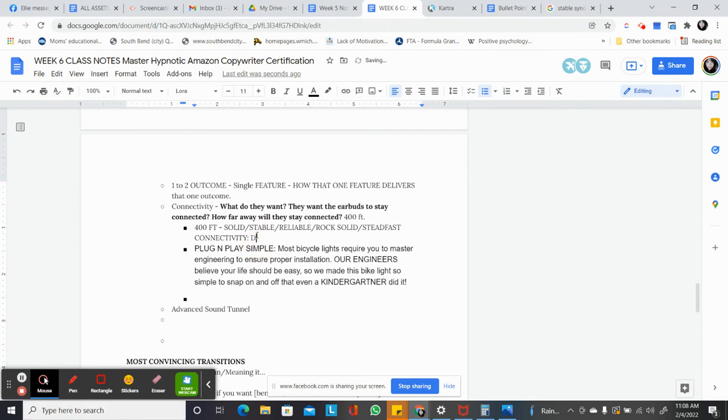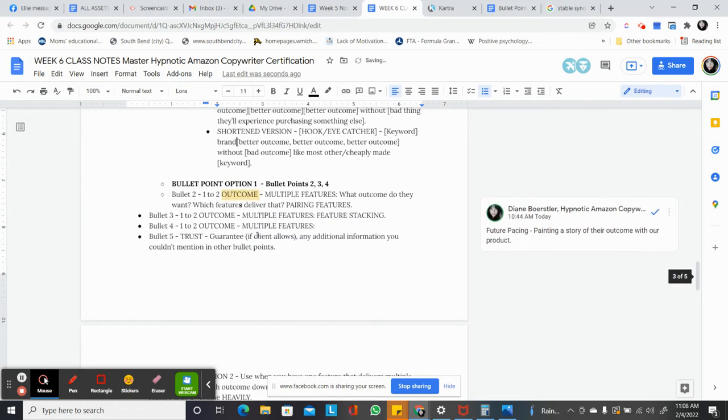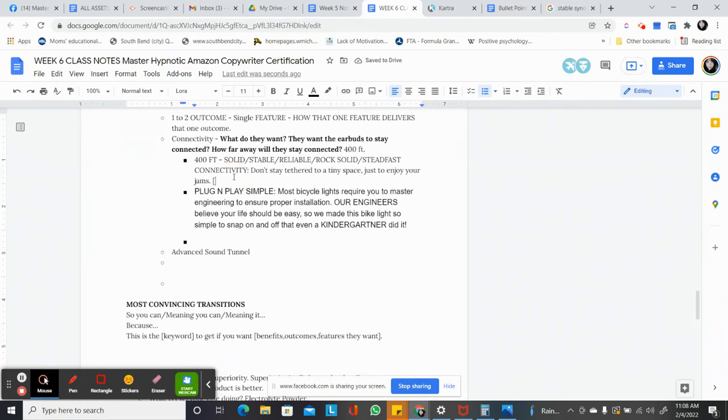Don't stay tethered to a tiny space just to enjoy your jams. And then you'd use a hypnotic anchor. You can say, brand name leverages the power of air tether technology. Okay, there's another hypnotic anchor right there.